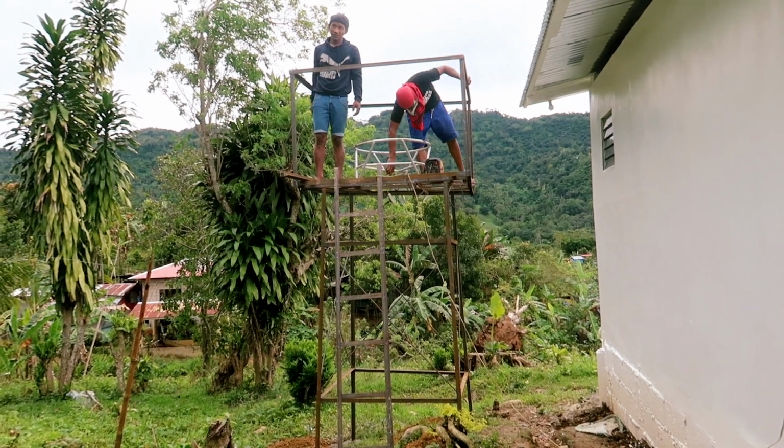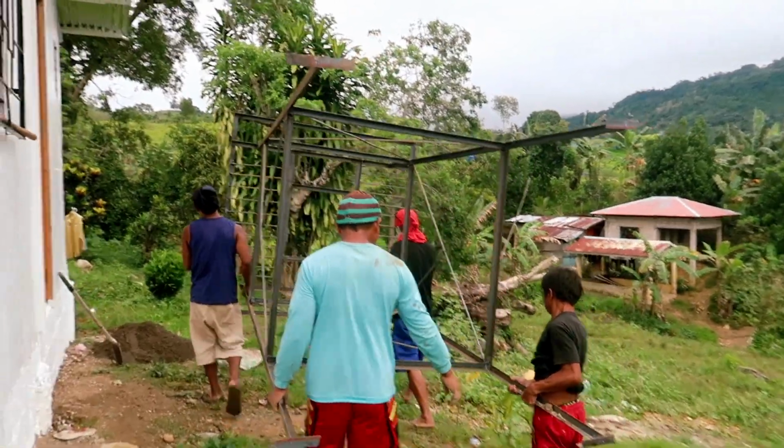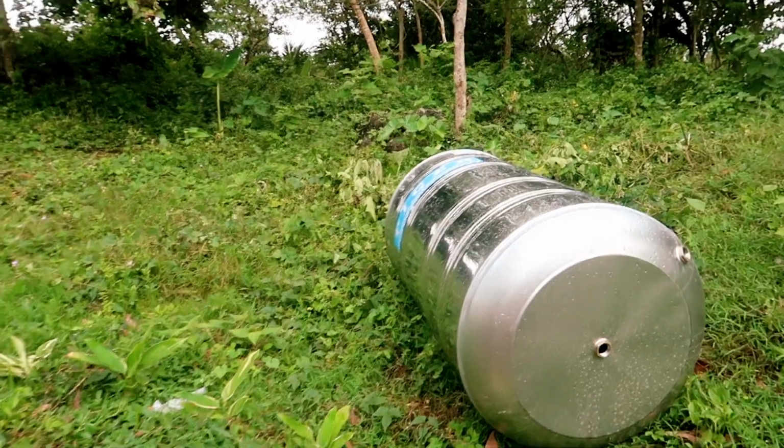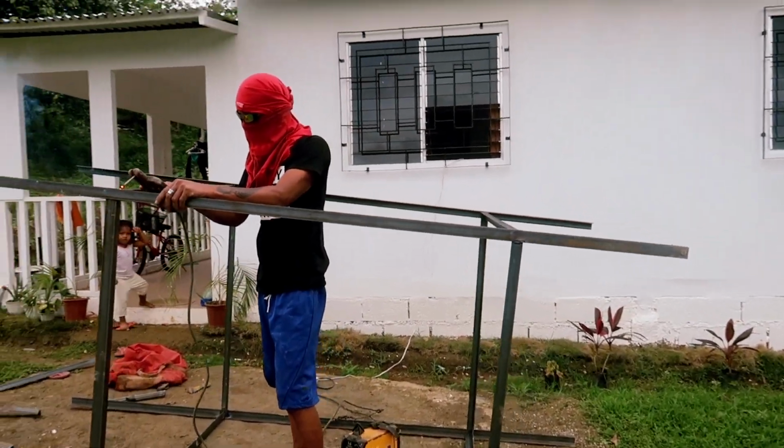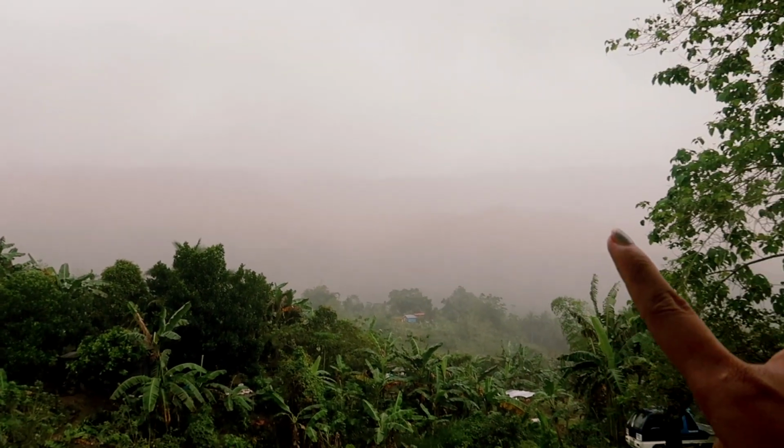That's how it's looking. It's already standing. We'll put it here in the back. It's got a hole here in the bottom. This is what they have accomplished so far. You cannot see the mountains there anymore.